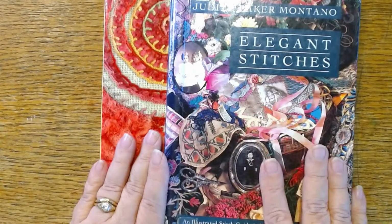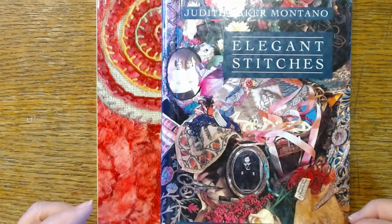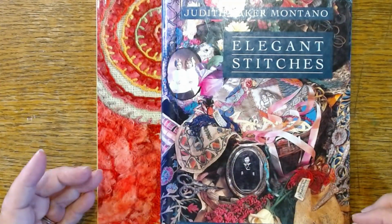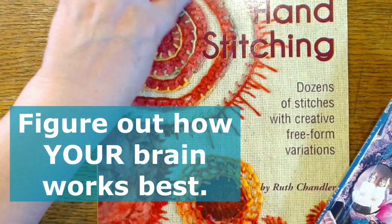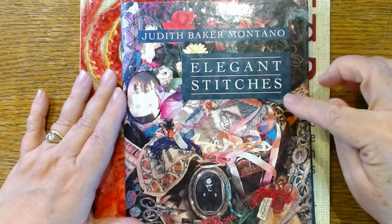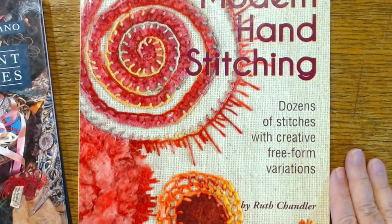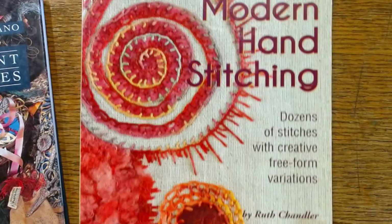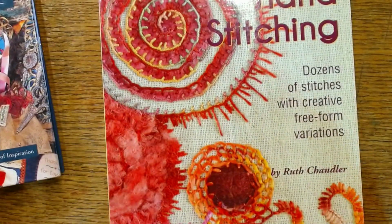So first I wanted to look at a couple of books that I go to for stitches. And I don't usually learn how to do a new stitch from a book. I find that difficult. But what I like in a book is to see how it's going to look on the textiles. And this is Elegant Stitches by Judith Montano. And this is Modern Hand Stitching by Ruth Chandler. And there's a couple things I like best about each of these books.